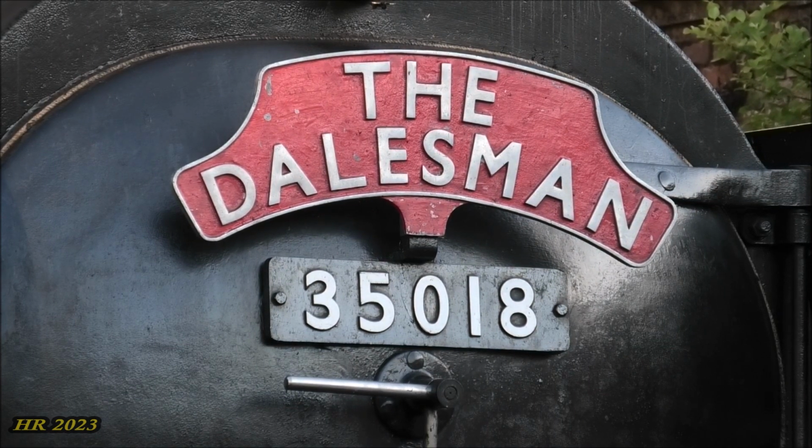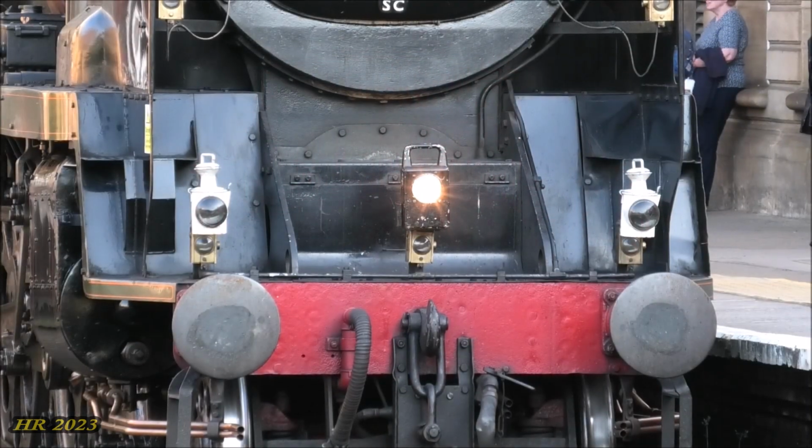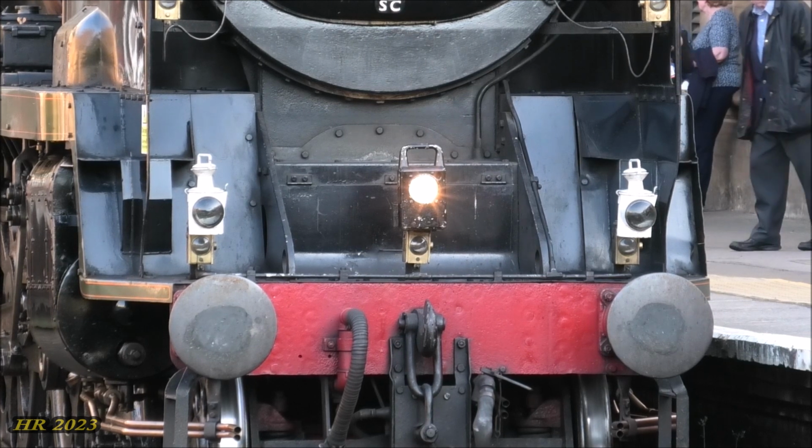I leave you now with British India Line departing Preston and a spectacular shot from additional footage from a member of my family as it heads back for Lancaster.